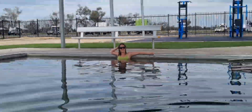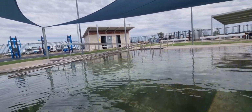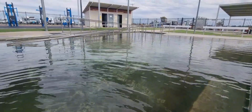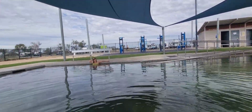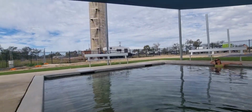Yeah, it's pretty good, eh? Relaxing. So tomorrow we're gonna go over to Lightning Ridge and check out their hot pool, and not sure what else we'll do over there, if we stay there or come back here or what yet, but yeah, that's the plan.